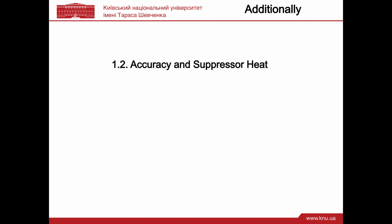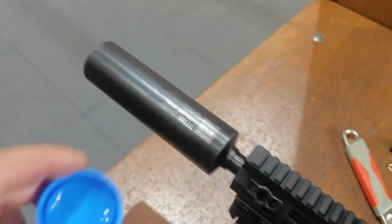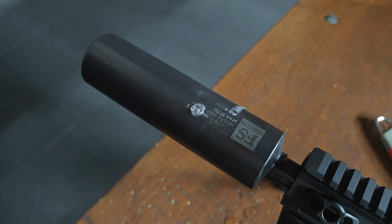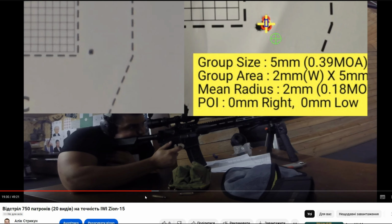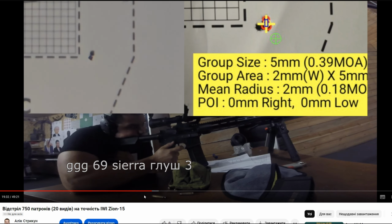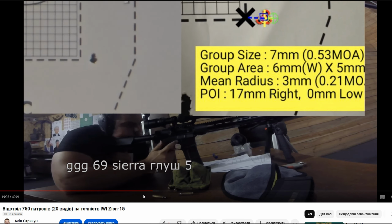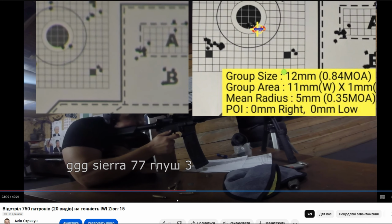I also tested how accuracy changed as the suppressor heated up. Here we can see that after the 16th shot, accuracy degraded by about 1.5 times, both with precise Sierra bullets and less accurate Hunter Arms bullets. Is this a lot or a little?